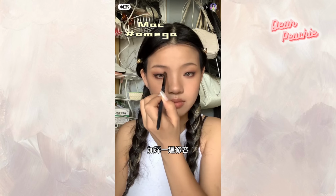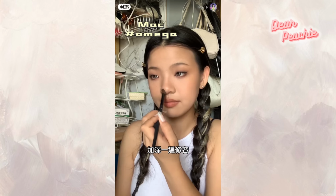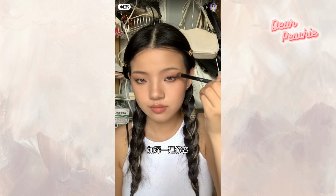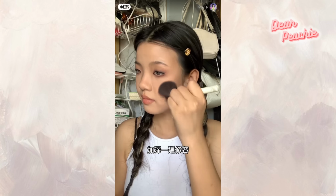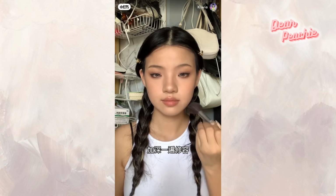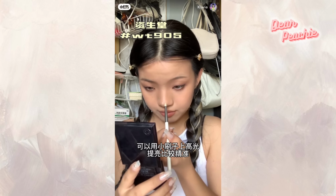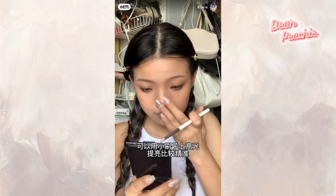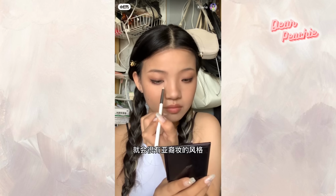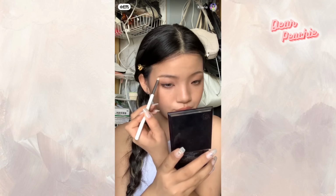Kiwi is going over her nose contour again with the MAC eyeshadow in shade Omega. She lightly traces over her nose roots, nose bridge, nose tip, outer corner of eyes, and the sides of her face, to give that defined sculpture to her face. She also adds the shimmery highlighter at specific spots, such as the nose bridge, nose tip, inner corner, brow bone, and her chin.